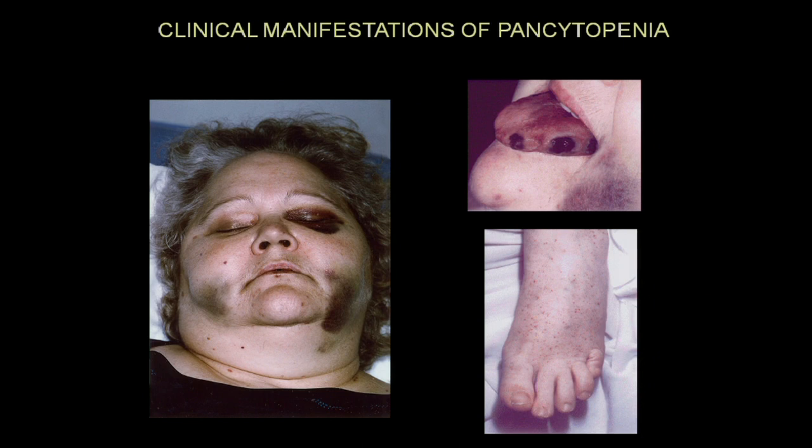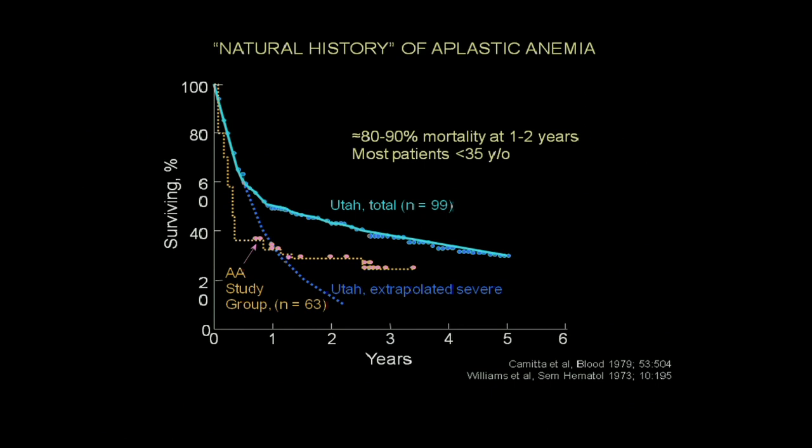So this is very alarming to the patient, obviously, and to the emergency room physician or primary health care provider. She has petechiae and ecchymoses, and shortly afterwards became infected. So it can be a very dramatic presentation.